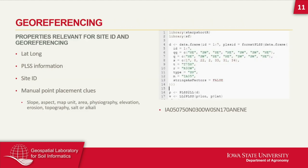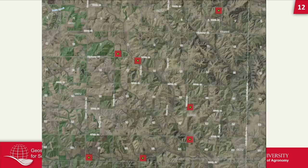Georeferencing, there's a few different ways to do it. We've been linking in with one of the BLM products using the sharpshooter package. But basically we can get down to the quarter of the section, putting in the information, and then we just need to get the centroid of the section and then use the rest of the information that's in there.